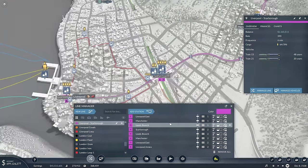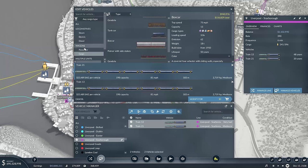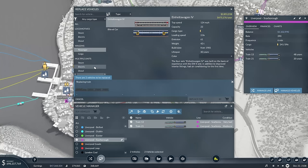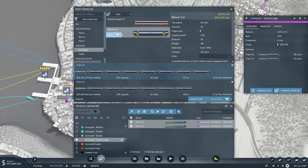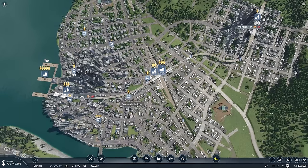Right, manage line. No, vehicles. If I edit them to both having... If I replace them then, they carry 198 each, don't they? Now, you could change it to like one of these bad boys, but it's only 124, but you can get multiple on. Or I can just edit the vehicles and add additional carriages to it. So one extra carriage on each ups the carrying capacity by 33 passengers. Not much, but it will make a world of a difference.